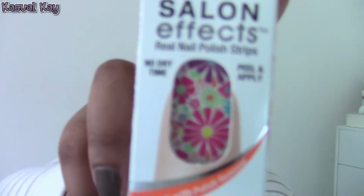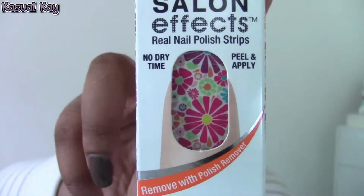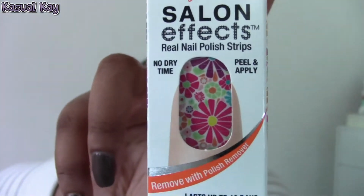The first one I picked up is called Girl Flower. And this one's more of a spring or summer kind of design, but I really, really like it. I think it's very cute. It reminds me of the 70s and 80s.